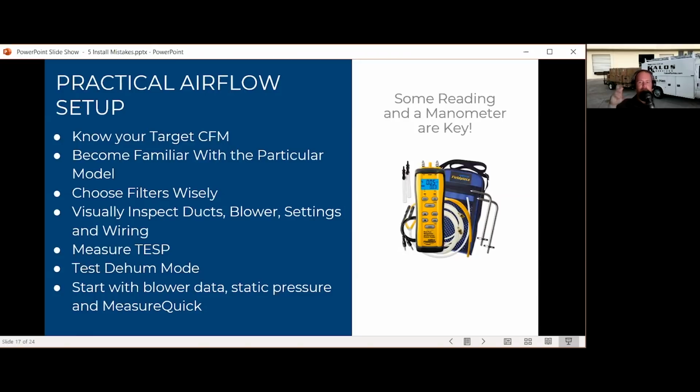But in general, and this is the general rule that we use, you measure at the top and bottom of what comes in the box. So in the case of a furnace, what comes in the box is just a furnace, right? Your blower and your furnace. You've got a separate box for your filter. You have a separate box for your coil. And so you're going to measure below the furnace and above the furnace.